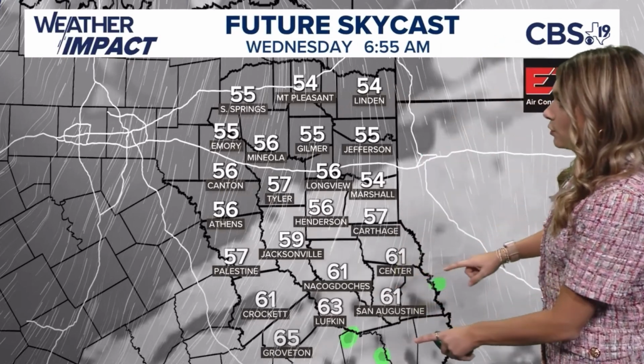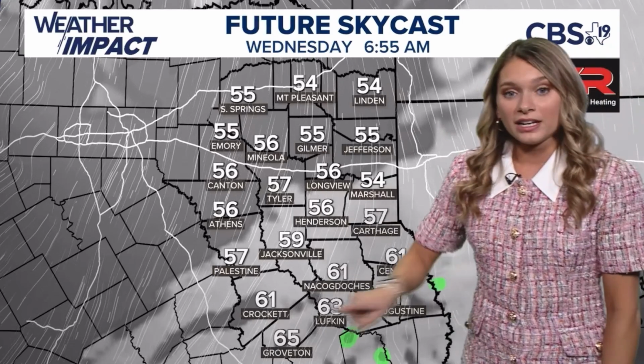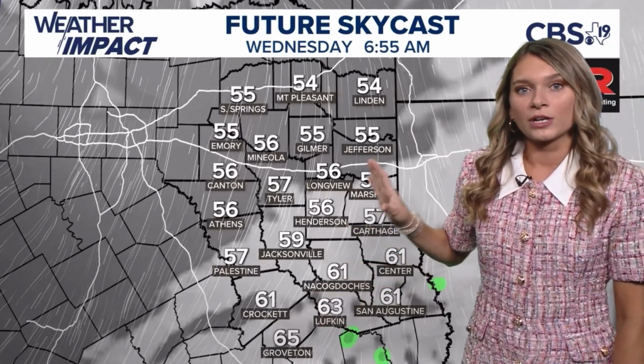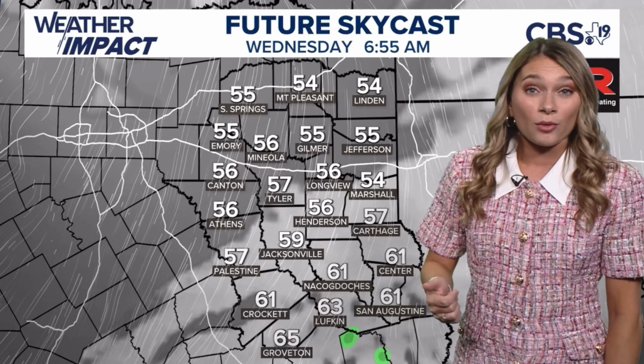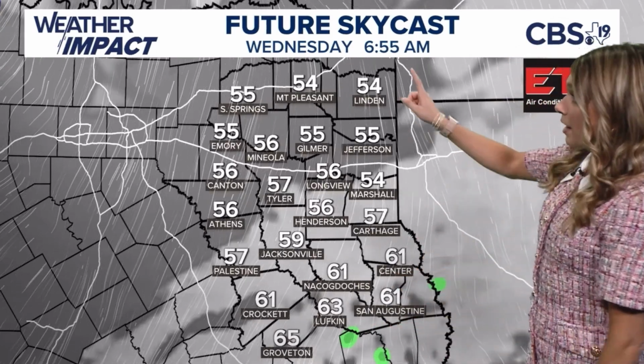By the time we get to Wednesday morning, though, maybe a few showers. You can see we've got this wind coming up from the south that's bringing in the humidity, a little bit of cloud cover and warmer air. So you can see our temperatures are now in the mid to upper 50s, deeper East Texas, maybe in the 60s again by about 7 a.m.